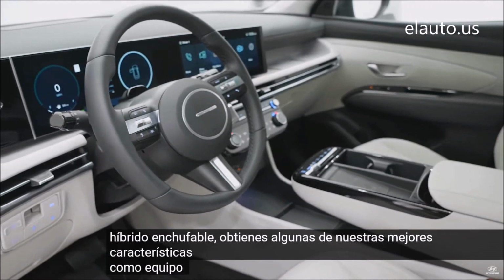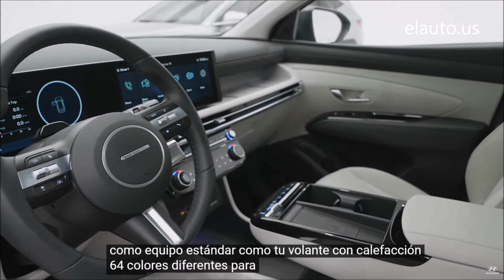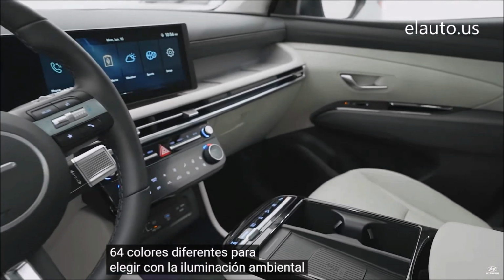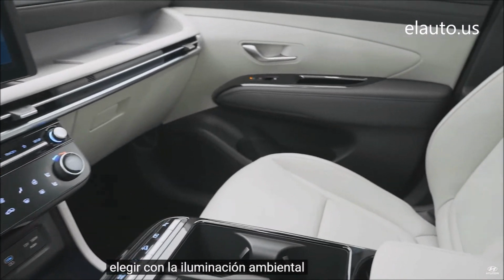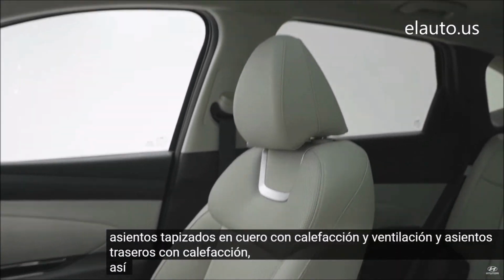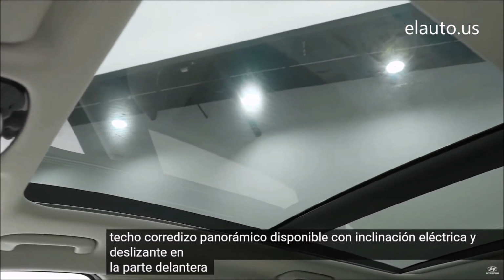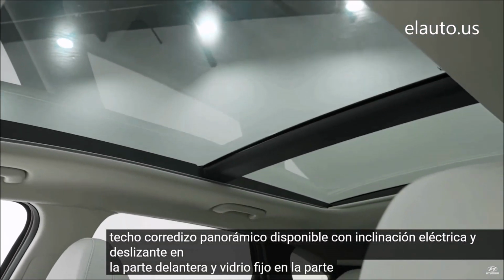best features as standard equipment, like your heated steering wheel, 64 different colors to choose from with the ambient lighting, heated and ventilated leather trim seating, and heated rear seats, as well as the available panoramic sunroof with the power tilt and slide in the front and fixed glass in the rear.